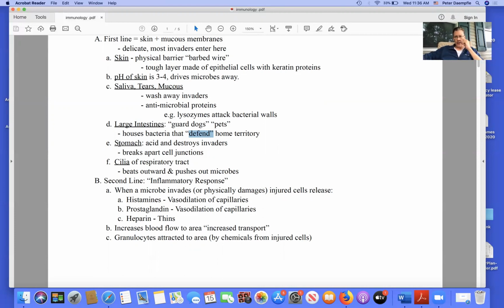Cilia, we talked about hairs. Cilia are little hairs. They beat in the respiratory tract outward and push out microbes to protect our lungs from getting invading creatures, viruses, bacteria, etc.